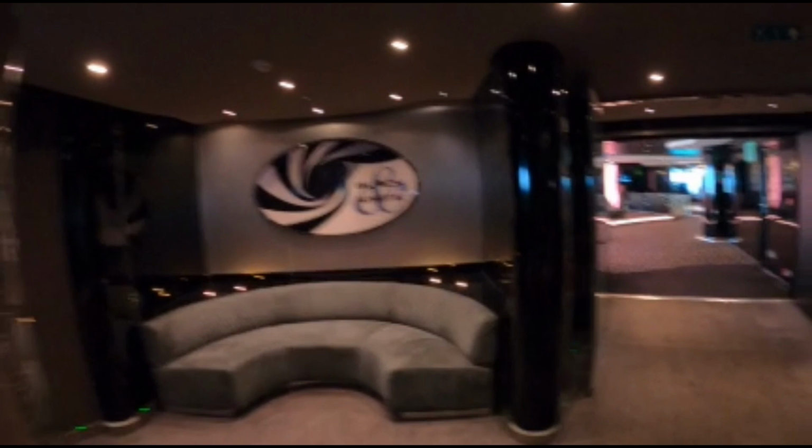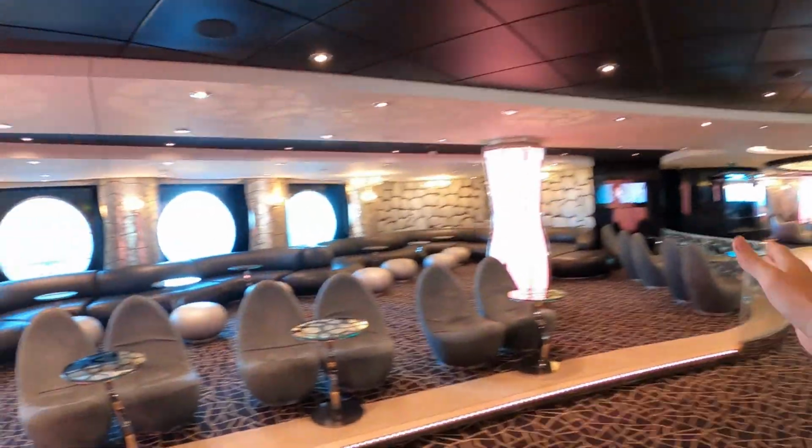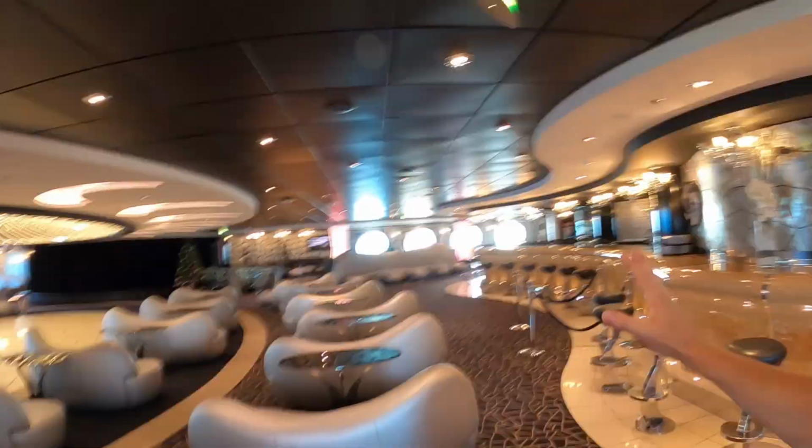So this is one of those areas where, if you're in the Voyagers Club and you're going to do that welcome back party, or the silent disco, this is going to be that spot. We'll walk you through real quick. Okay, Black and White Lounge. At night they pull all the curtains and these windows are not open, and it just totally changes. They've got a live stage up here, so you get your live music.